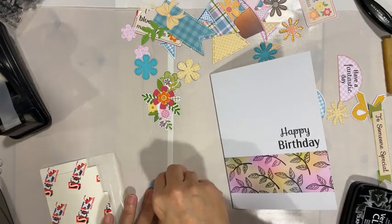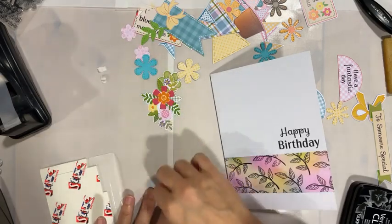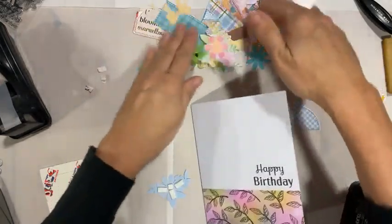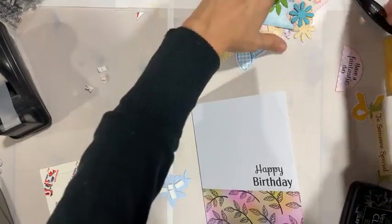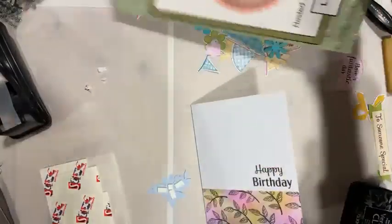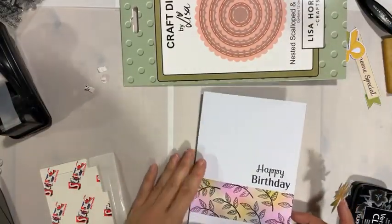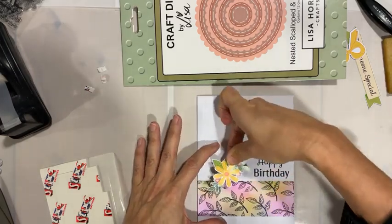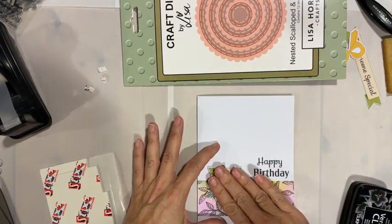Okay, so let's peel that off. Look, my desk is a mess now. All my good intentions out the window. Let's just jumble them all up together so you're not too distracted from everything. Let's pop that die over the top so it looks a little bit tidier. Okay, and we'll turn that around and we'll pop that just like so. And I am going to go for it.